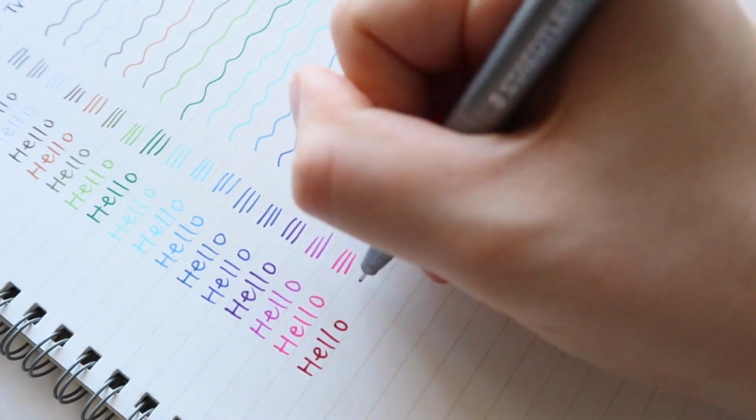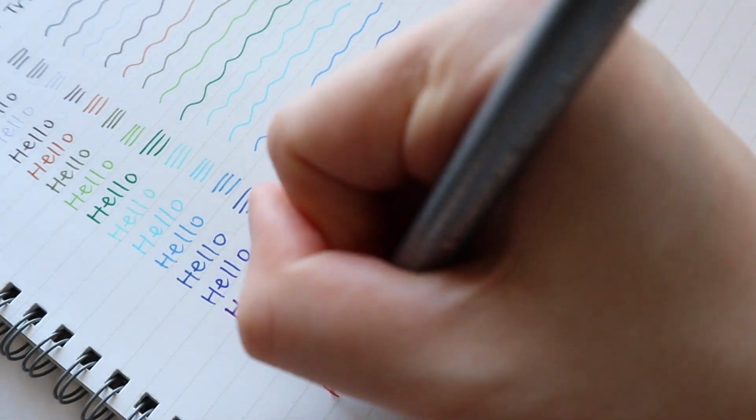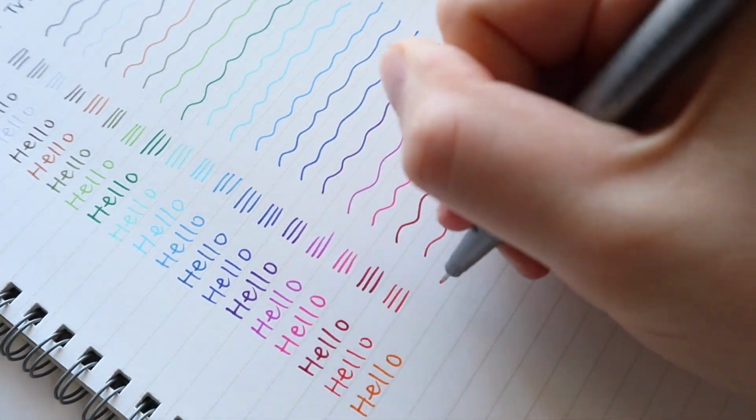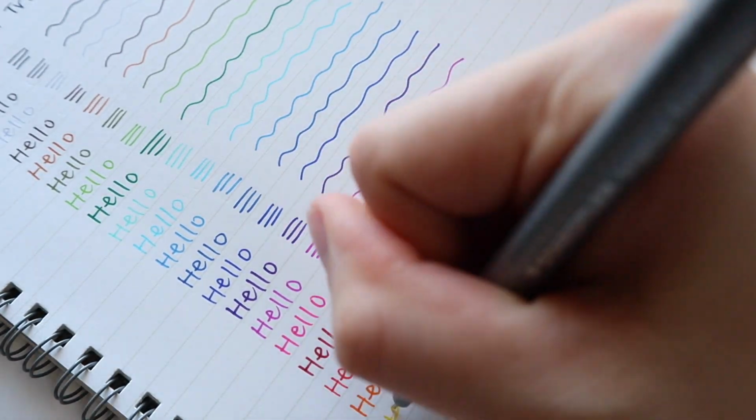I've had them for over 4 years now and they're still going strong. They're great for study diagrams and other designs that you create, so super versatile pen, I recommend.